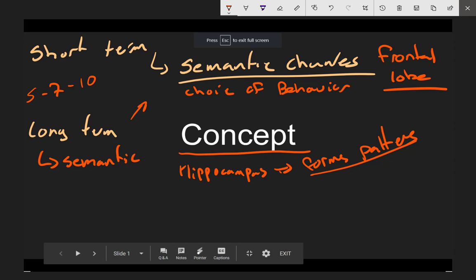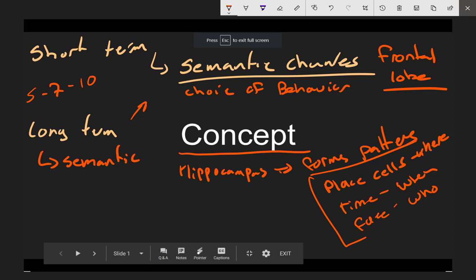How do you find your car in a parking lot? You have things called place cells. These place cells tell you where you are. You have time cells. They tell you when. You also have face cells that tell you who. Where, when, and who are all automatically encoded into your brain. Your hippocampus has cells that form these immediately.